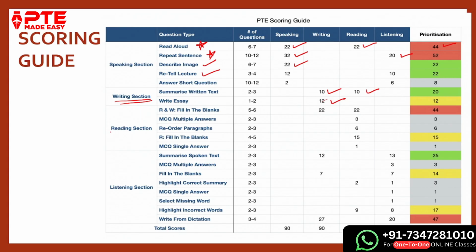Proceeding to the third section, which is the reading section. What's there in the reading section? In the reading section, we have first of all reading and writing fill in the blanks. Here you get somewhere around 5 to 6 questions and you are going to get 22 marks for the writing module and 22 in reading. So that means a total of 44 marks, 22 in writing and 22 in reading.